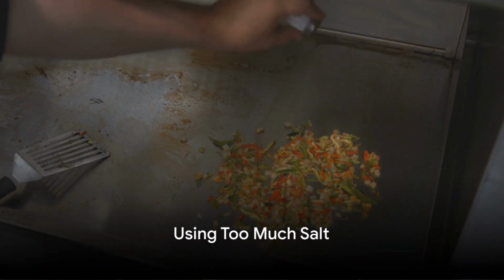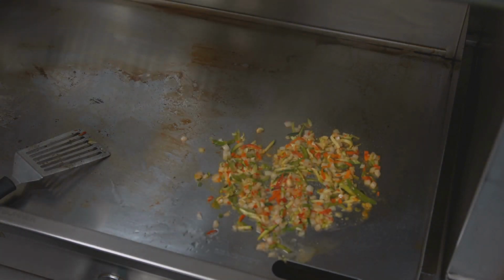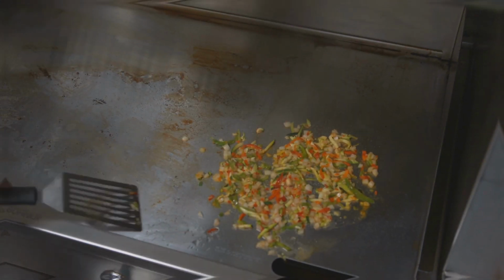Fifthly, using too much salt. Oversalting can have a negative impact on heart health. Lightly salt your vegetables before cooking and adjust to taste afterward.